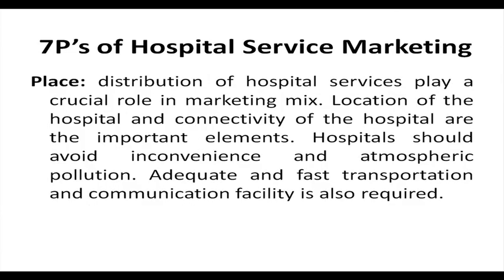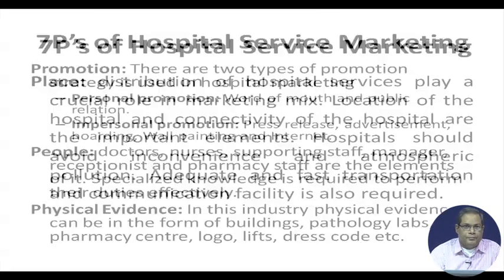Place, the distribution of hospital services, plays a crucial role in the marketing mix. The location of the hospital and connectivity of the hospital are important elements. Hospitals should avoid inconvenience and atmospheric pollution. Adequate and fast transportation and communication facility is also required.